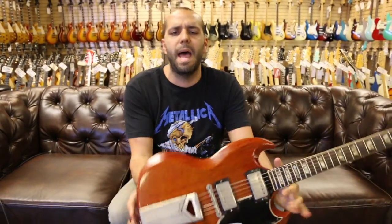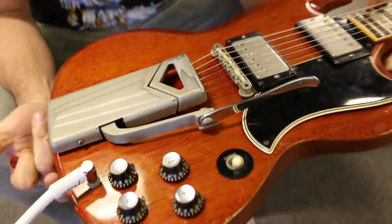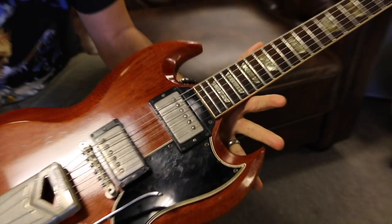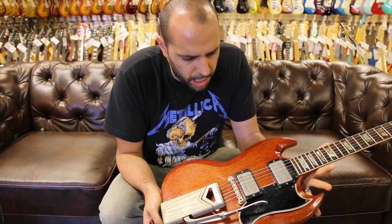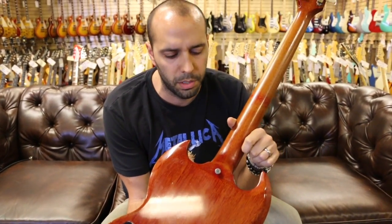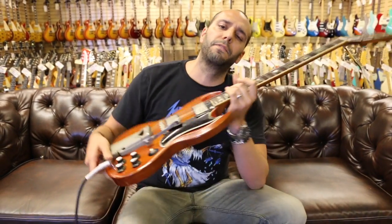Another week in the bag for Guitar of the Day. This thing's from 1962, really early 1962 Gibson Les Paul SG Standard, original heritage cherry finish. Got the sideways wiggle stick, got the short guard, and still has the smooth neck heel like you'll see on the 61s as well. Very, very cool guitar.